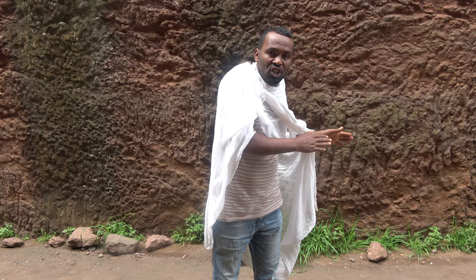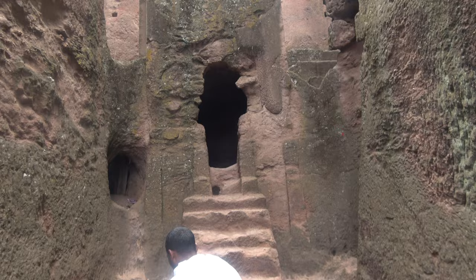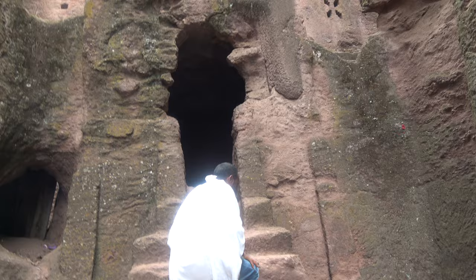But this is the tomb of Adam? This is the tomb of Adam. Tomb of Adam. Mount Calvary. Look, these are the original steps.